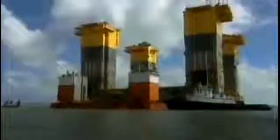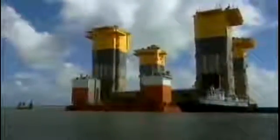Over the next 10 hours, the ship slowly sinks into the harbor. Finally, after a globe-crossing journey from Singapore, the hull is afloat.